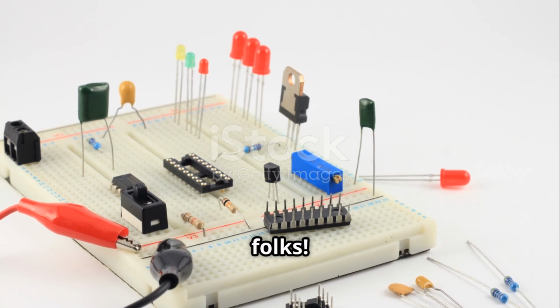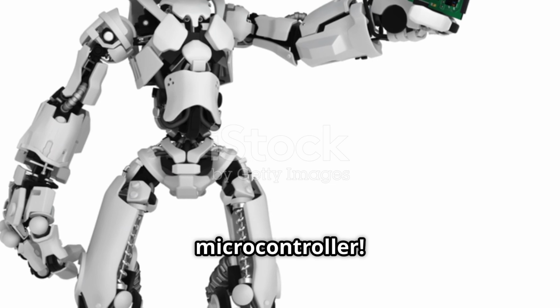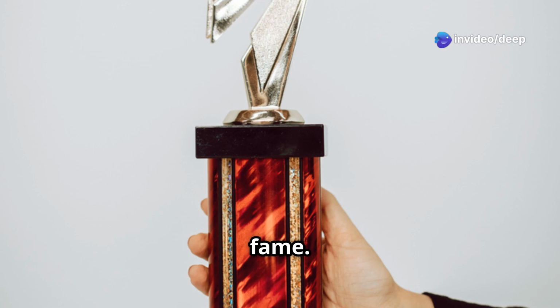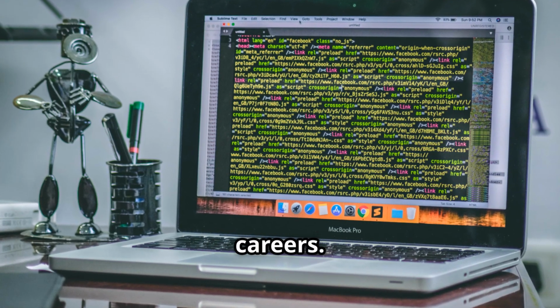And there you have it, folks! Our whirlwind tour of the amazing 8051 microcontroller. The 8051 has definitely earned its spot in the Microcontroller Hall of Fame. It has powered countless devices and launched countless engineering careers.